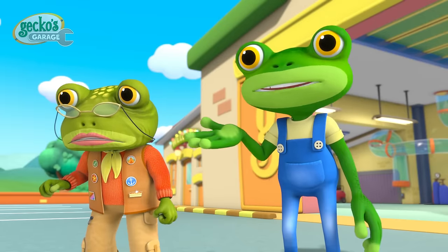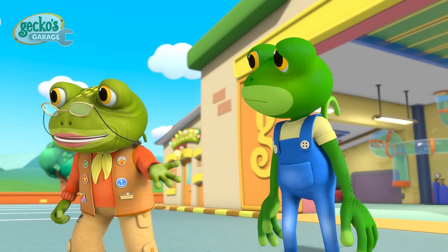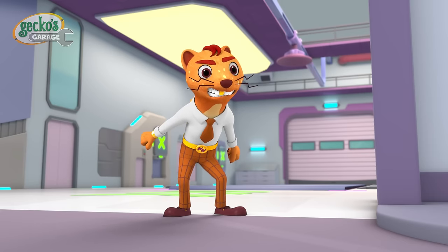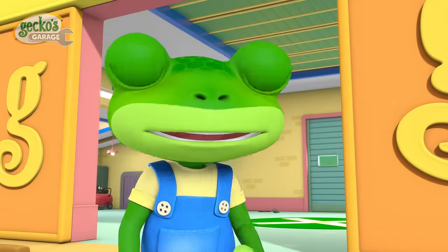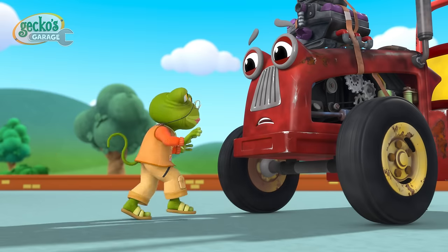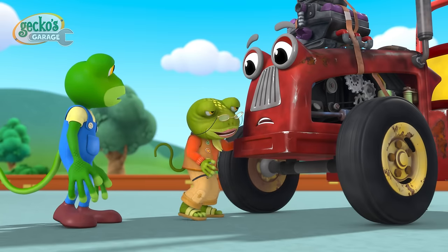Spinning screwdrivers! Someone's tried to turbocharge Trevor. Turbo bodge, more like. I can't work with that rust bucket. If you break, don't come back to me. Well, I never, Trevor. Don't worry, dear. We'll undo that weasel's worthless work.